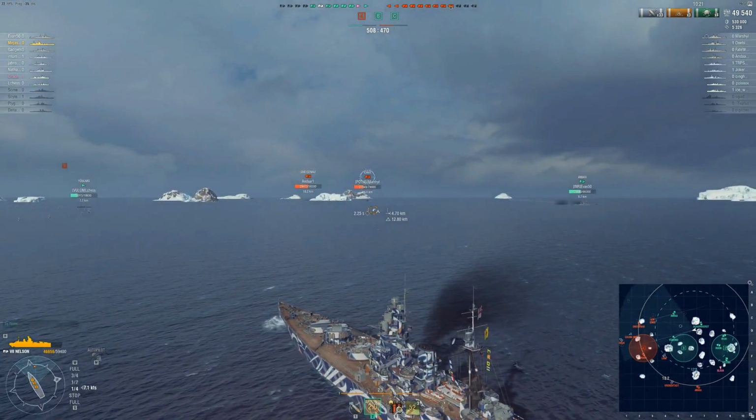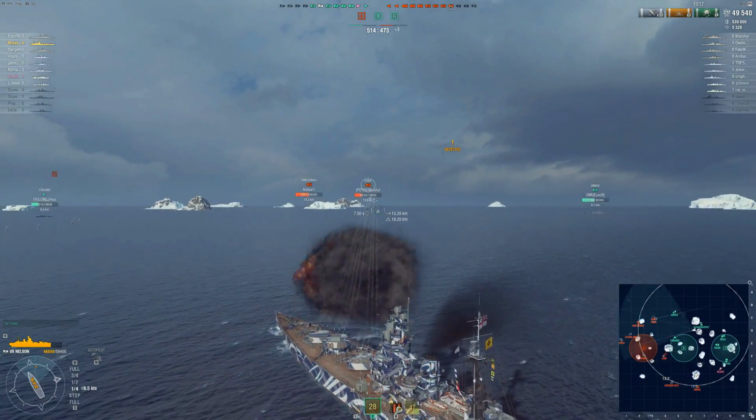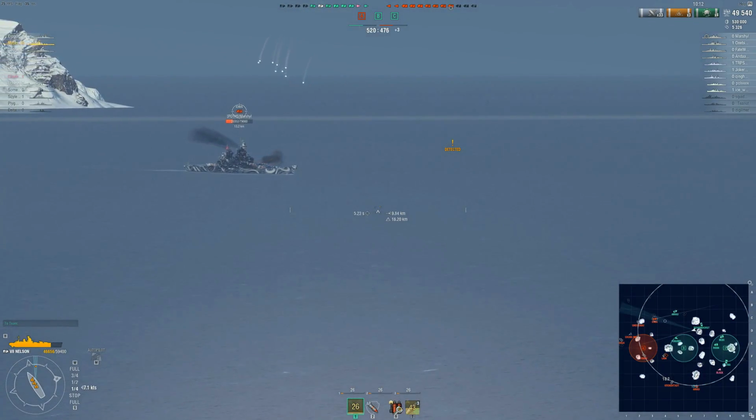Also, with the size of caliber here, I expected to get more salvos or more damage on the salvo, but you even have decent dispersion. I expected to get more than this.